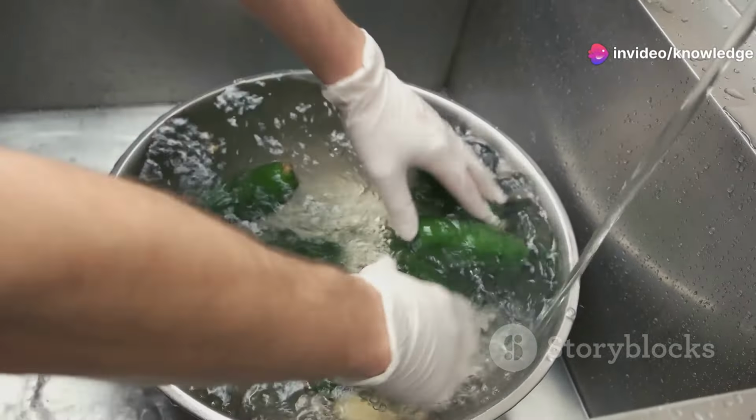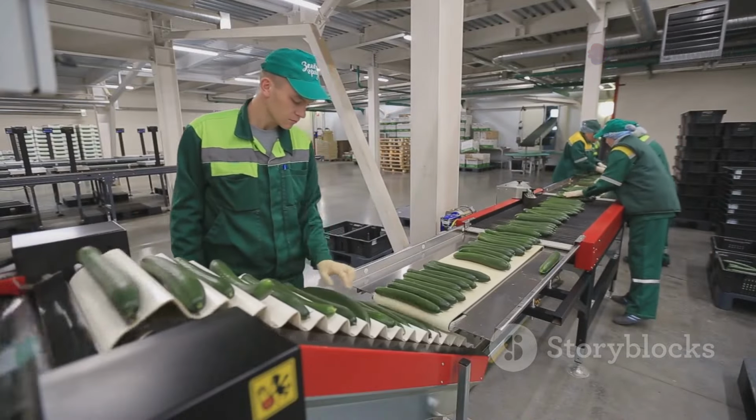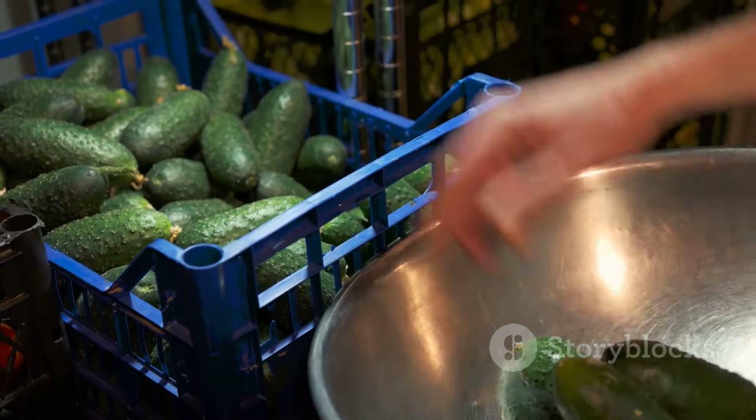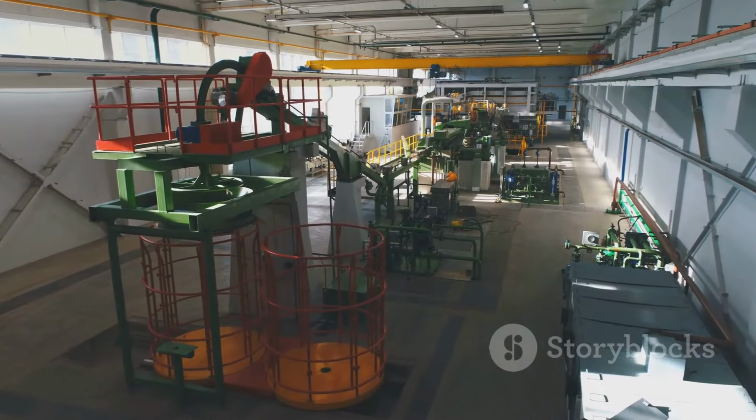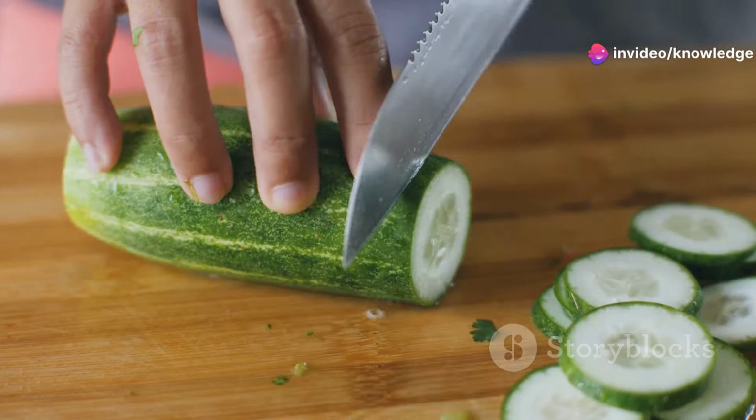Every step in the process is designed for maximum hygiene. Stringent quality control measures are in place throughout the factory. Only the best cucumbers will become pickles. The rhythmic whirring of machinery fills the air. This is the sound of cucumbers being transformed.